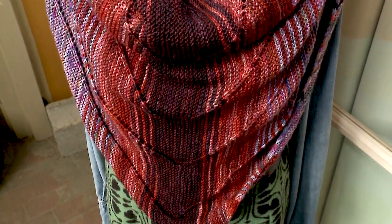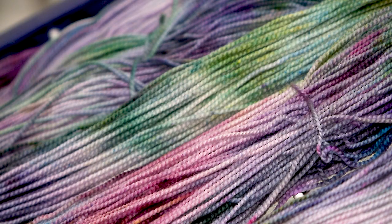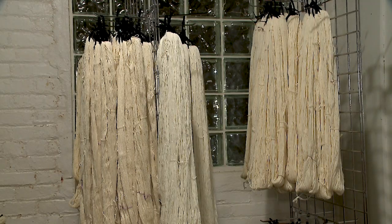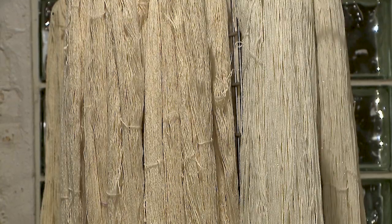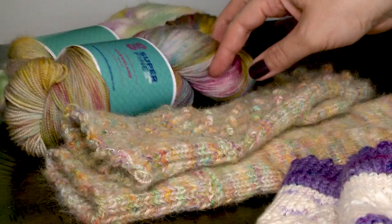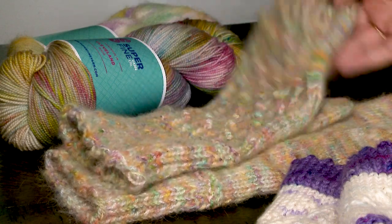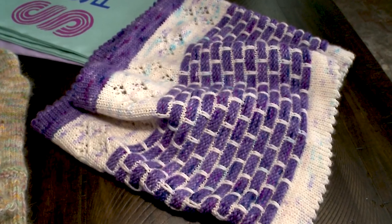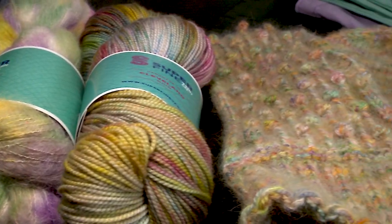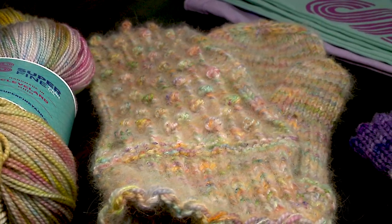Most of them are wool blends, so most of them are merino and then have something else in them as well. Some have nylon and that gives it strength for socks or sweaters. So there's different types of things that are added in. Alpaca gives it a fuzziness, so it just depends what you're looking to knit.